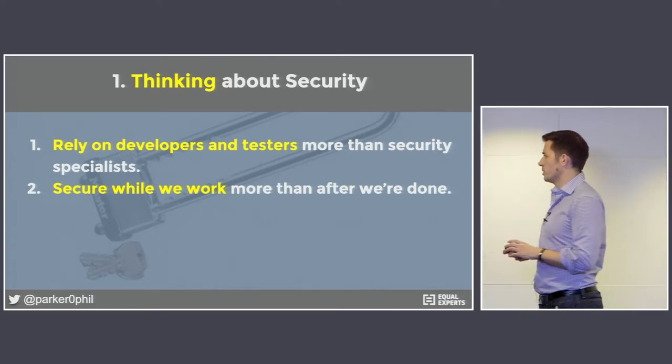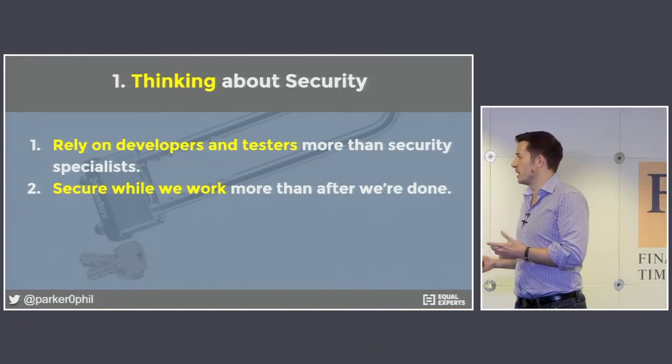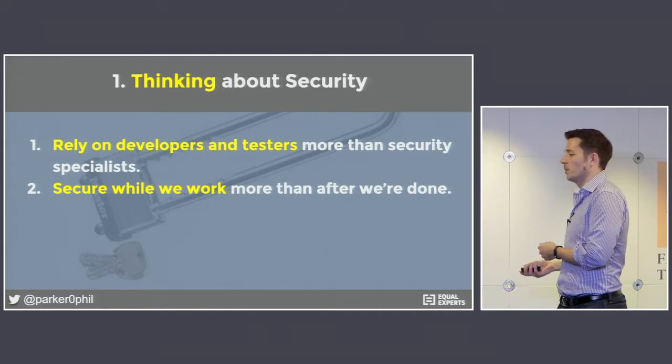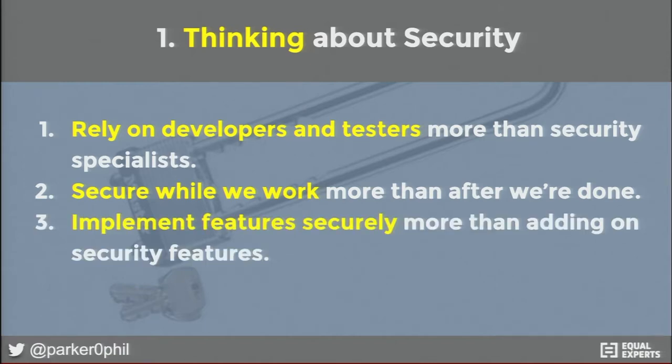Secure while we work more than after we're done. You can't really avoid that if you're doing continuous delivery. You can't claim to be doing continuous delivery if you create some features and then suggest that you're going to secure them later on. If you're truly working iteratively, then every feature has to be complete, and the definition of done includes being secure.